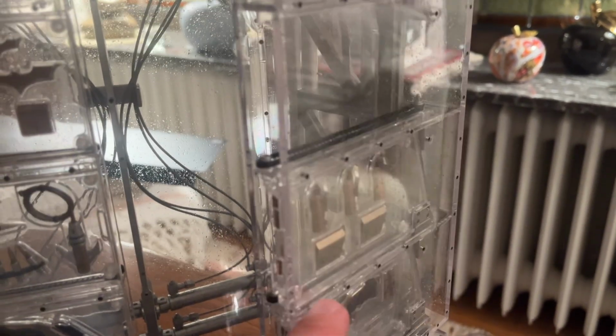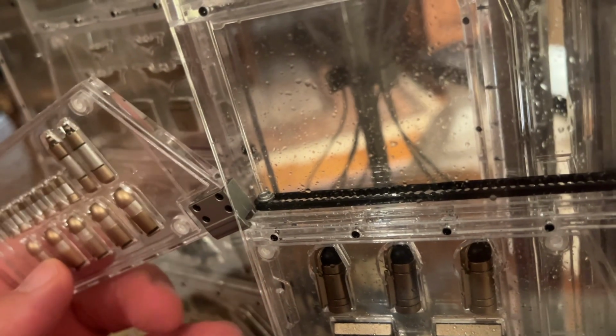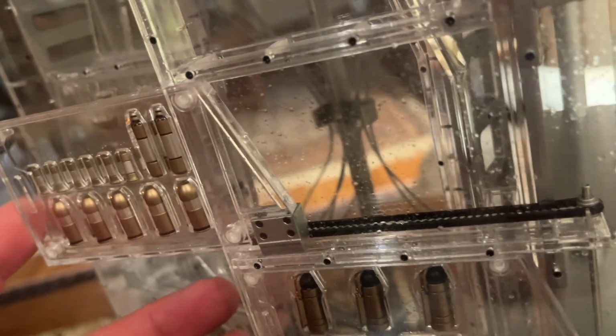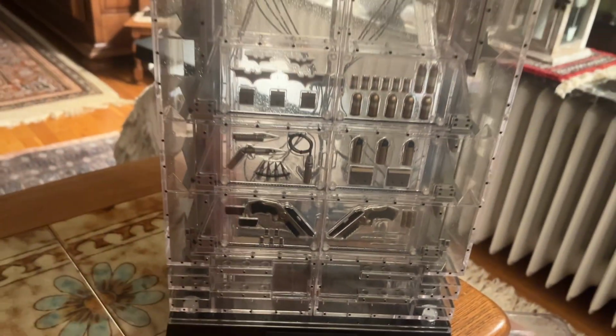I gotta show you something. The engineering in this thing is absolutely crazy. In each of these compartments behind that glass panel, there is a little rail. Can you see it? And you need to slide the rail through this notch right here. Take a look. I'm trying to do this with one hand so I can show you. It's not easy. Boom. I think I got it. And voila. Beautiful. Wow.